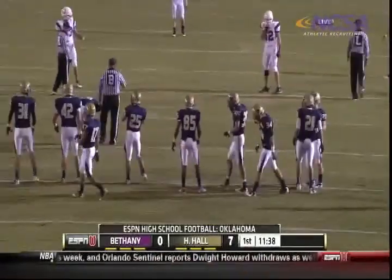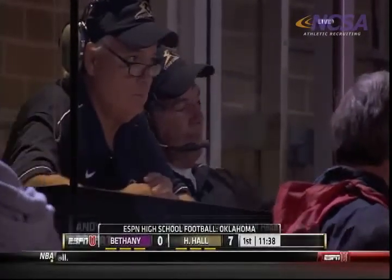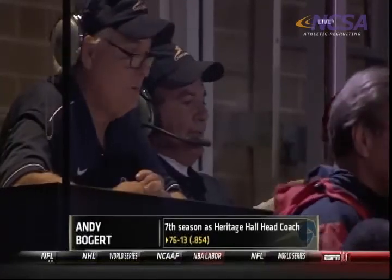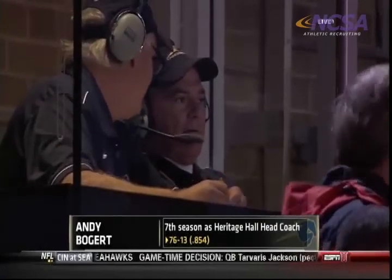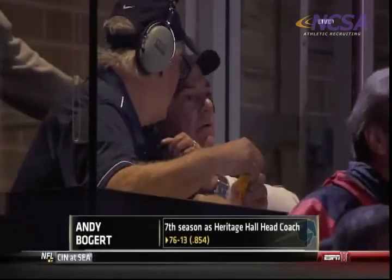The head coach for Heritage Hall is Andy Bogert. He is actually up here very close to where we are, up in the press box. His 7th season. Had heart surgery back in 2007. Since then, he's been coaching up in the box. And, well, there's a reason why. He's kind of superstitious. They won the state title in '08. They won the state title last year in 2010. So they're off to a 7-0 start. Don't mess with a good thing.